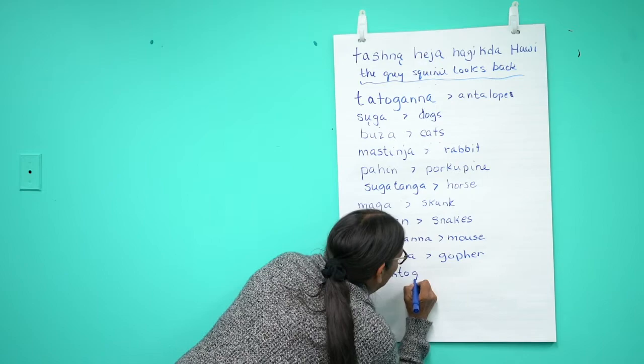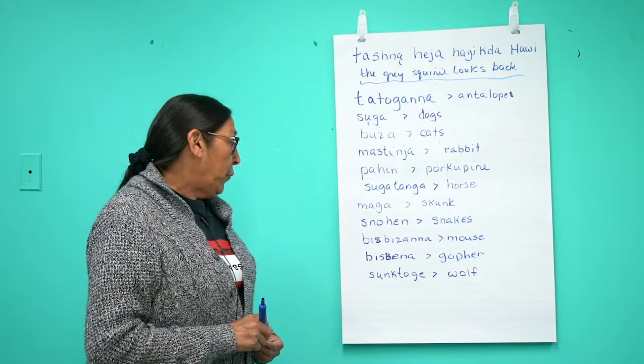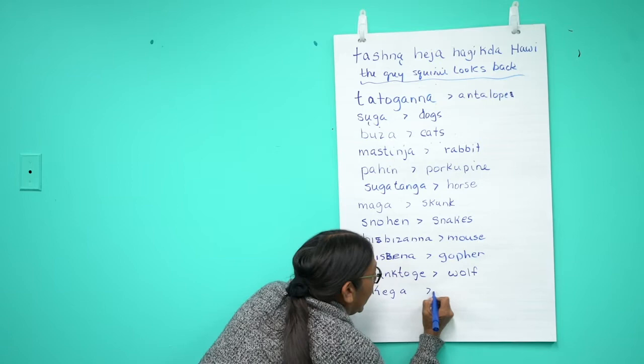Shunktogen, and that is your wolf. Shunktogen tonga. I only took the simple wolf. There's a timber wolf, there's different ones, but this is just basically the wolf. Kera. Sorry. Kera. That's your turtle. Kera.